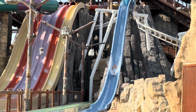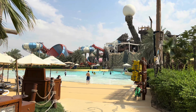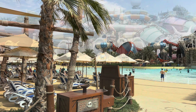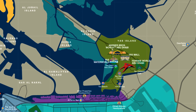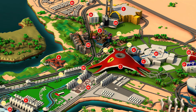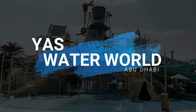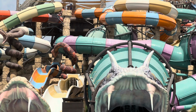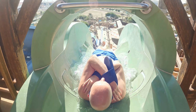If you love splashing water and experience the thrill of amazing water slides, or enjoy a day of sun, Yas Waterworld is the place for you. Located in the heart of Yas Island, in Abu Dhabi, famous for its renowned entertainment attractions. Yas Waterworld is undoubtedly the most spectacular and fun water park in the UAE, with over 40 amazing attractions for the whole family, and is considered among the best in the world.